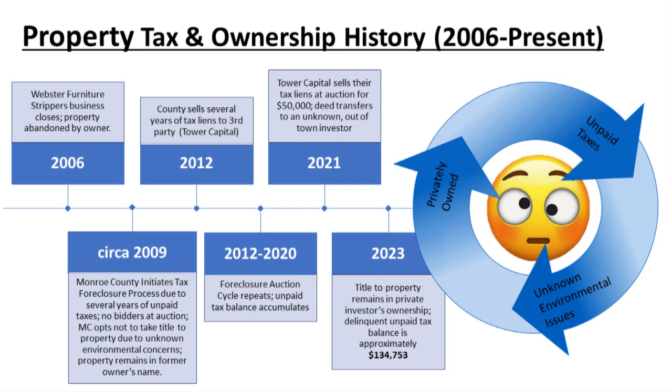So I'm just going to go over a brief history of the property tax and ownership from about 2006 until the present. Back in 2006, the Webster Furniture Strippers business closed abruptly, and the property was essentially abandoned by the owner. Around 2009, Monroe County initiated the tax foreclosure process due to several years of unpaid taxes. Now, there were no bidders at that auction, primarily due to the unknown environmental concerns. So the county opted not to take title to the property due to those unknown concerns.